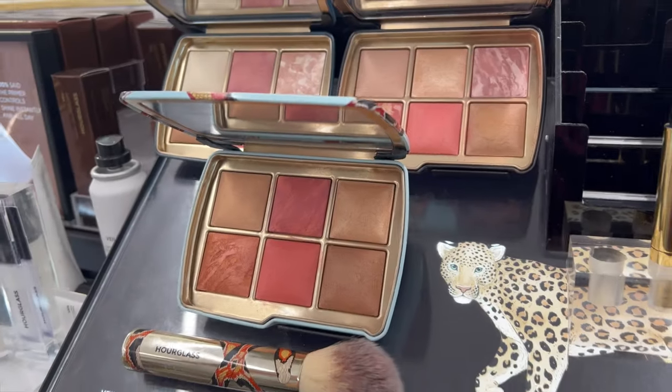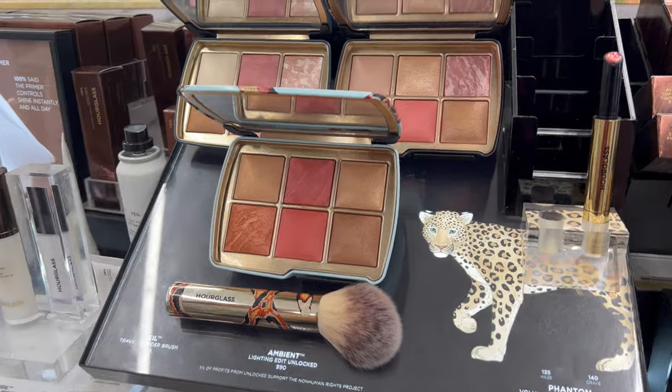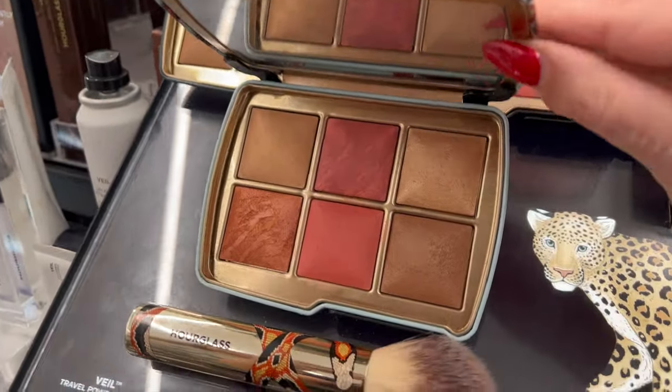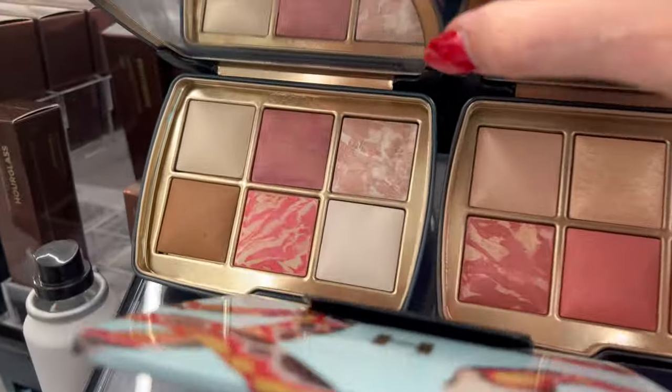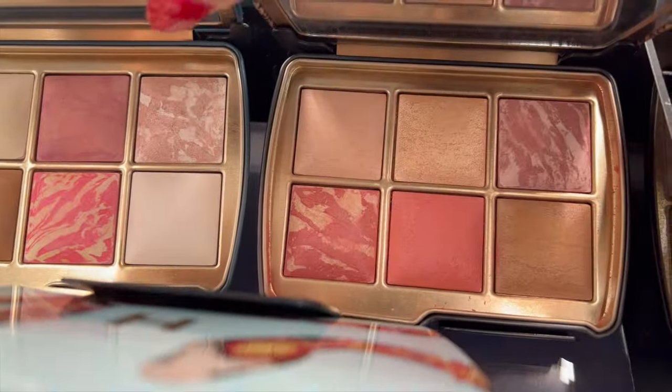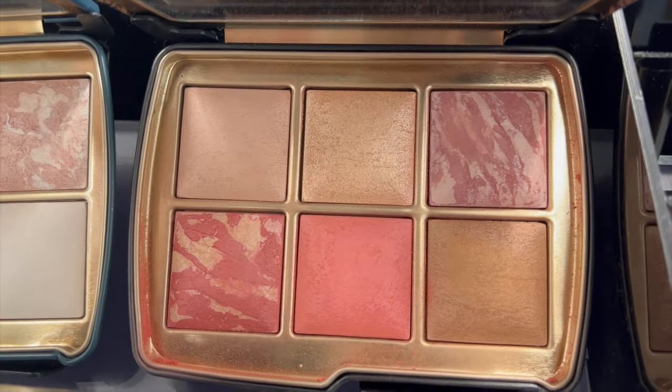You guys, I did not get the new Hourglass palettes this year. Usually I do, but I just wanted to show you them. They're very pretty. There's three different ones, this is like the darkest of all of them. This is the lightest. Who knows, maybe I'll order it off their website later, but this one's really gorgeous.